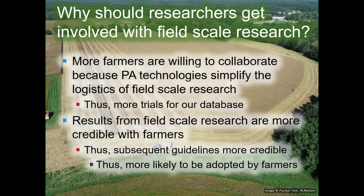And frankly, results from field scale research are simply more credible with growers. And because it's more credible with growers, the guidelines that I might develop from this kind of research are more credible. And therefore, since the guidelines are more credible, they're more likely to be adopted by growers. And so for me, it's a win-win situation. I build a database that's larger, I build it more rapidly, I can develop guidelines more quickly than I used to, and the guidelines are more believable, and hopefully they get used, right? So that's my selfish reason for getting involved with research.